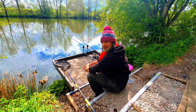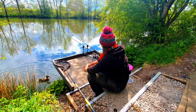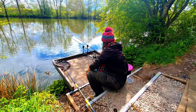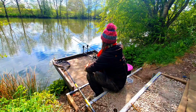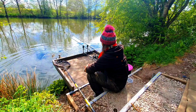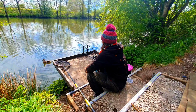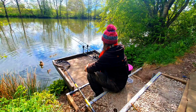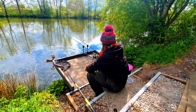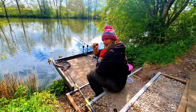These little ducks are pure entertainment. Little ones. Loads of corn in that. Look at that. They got no wings.